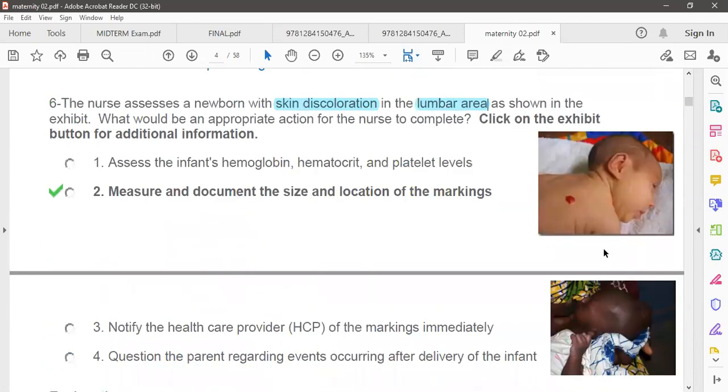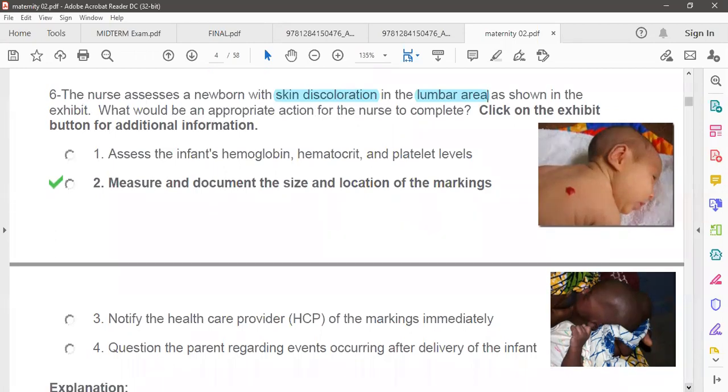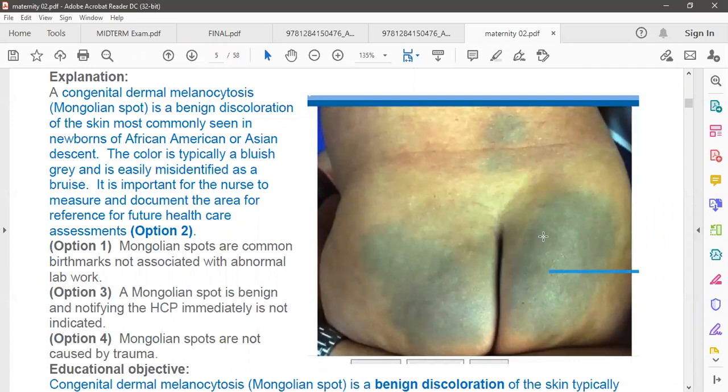Here are 2 more pictures I left for you for better understanding. Let me explain one by one. What should be the appropriate action for the nurse to complete? If you see a newborn baby with this spot, what could we do? First of all, we have to know the normal findings of a newborn. This spot is called a Mongolian spot, and these are normal findings. This spot will disappear or fade when the baby is 1 or 2 years old.